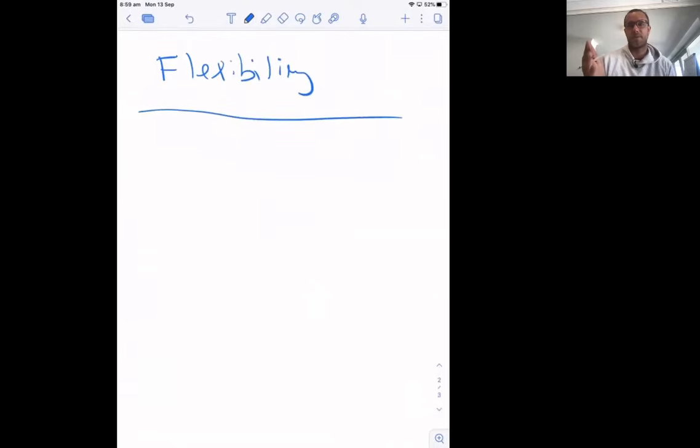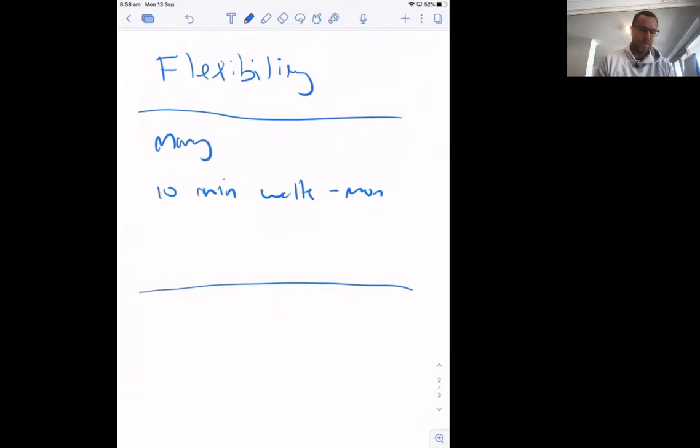The second thing, and really we're going to make this the first, is there's no flexibility. And what I mean by that is I'm not talking about stretching flexibility, although that can be useful. I'm talking about there's no flexibility within the programming. So let's say Mary does her 10-minute walk on Monday, but on Tuesday, she doesn't feel that good, right? And what's going to happen if she continues to do this 10-minute walk every single day?